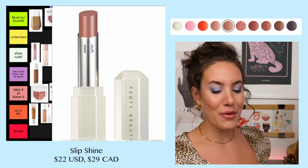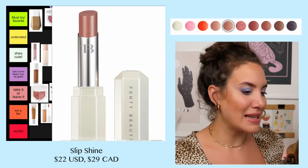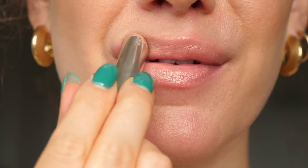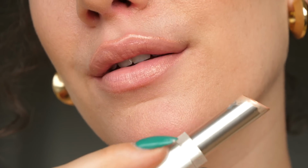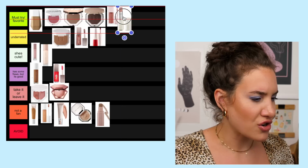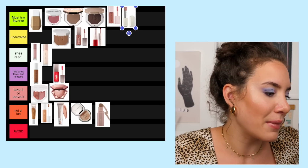This right here is another one of my favorites. I do feel that this is another pretty underrated product from Fenty. I don't find that a lot of people talk about these. This is the Fenty Slip Shine, and they are really beautiful, sheer glossy lipsticks. They have some really nice shine to them, and they are very flattering on the lips and super easy to wear. The color Makeup Break is one of my favorite neutral nude colors. Honestly, I'm going to put this in the must try / favorite, even though I think it's a little bit underrated. I like it so much, I'm putting it in my must try.